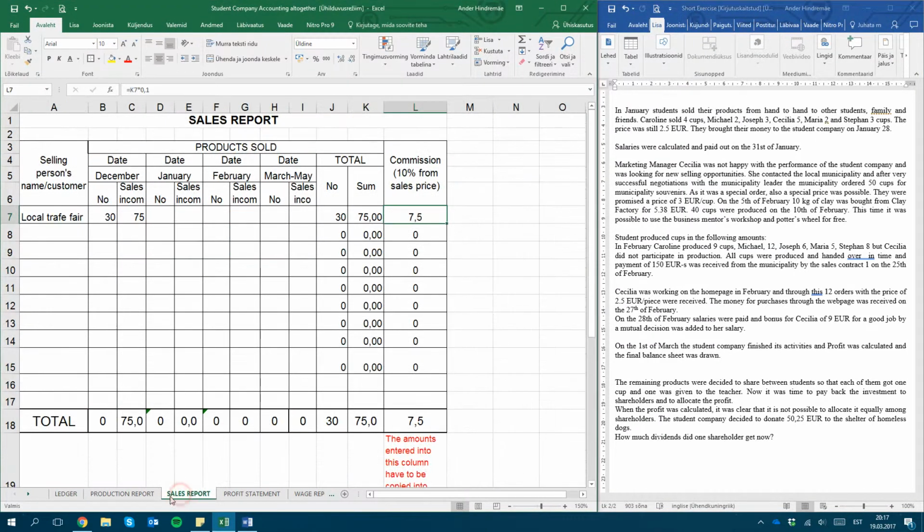So let's open the sales report and fill in their names first of all, because this time we're going to need to calculate the commission for each of them. First we had Caroline, then Michael, followed by Joseph, and Cecilia. Sorry, have I said Cecilia wrong? I thought she was Celicia, but she is actually Cecilia. Okay, Cecilia then. Maria and Stephen. I got it wrong as well. Stephen.